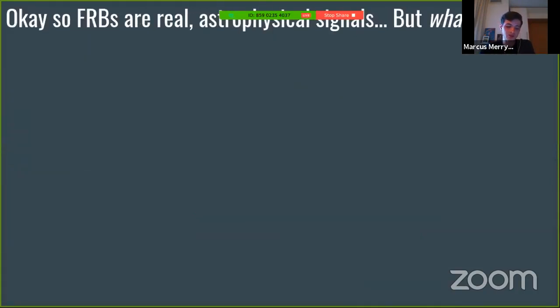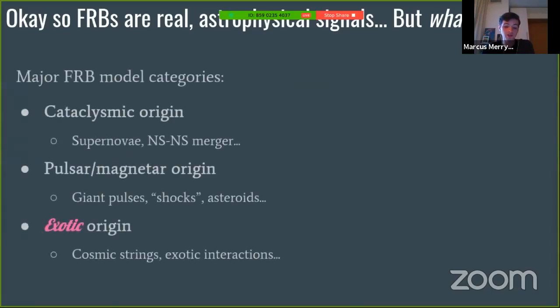Okay, so we've determined that FRBs aren't microwaves, but that doesn't tell us what they are. So there's a huge number of plausible models for what causes FRB emission. And in fact, it was only within the past year or so that the number of detected FRBs exceeded the number of FRB models. So theorists were coming up with models faster than we could even detect the sources. To this day, there's still a lot more work to be done in narrowing down what astrophysical process really produces FRBs. But of the popular models, I'd say they can be grouped into three broad categories, which I'm showing here.